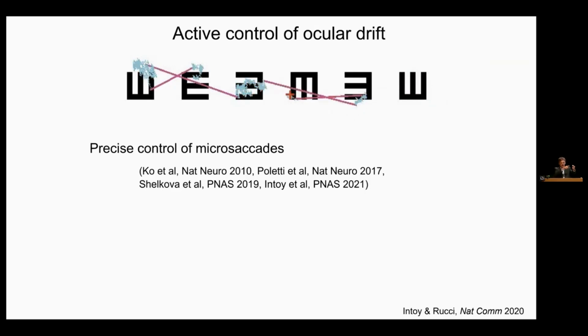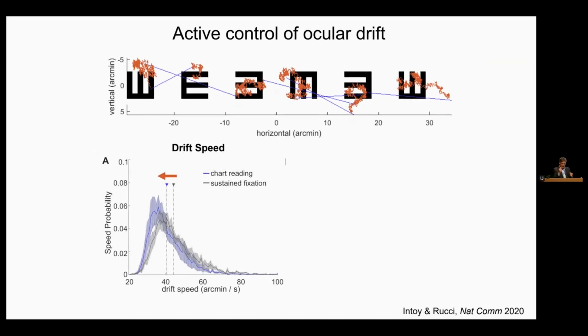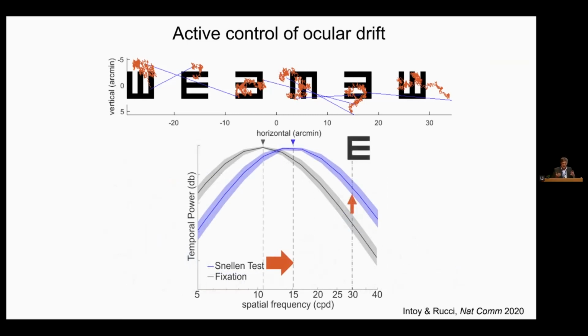If I give you a dot and you're asked to maintain fixation on a dot, these microsaccades that occur there are larger than this. And the jitter that occurs on each optotype is also changing its characteristic. It's different than the jitter that you perform when, for example, fixating on a dot. In fact, compared to that kind of jitter, fixation on a single dot, just maintaining your eyes steady, the jitter that we perform on each optotype in a Snellen eye chart is going to be slower and more curved. And the combination of these two together is pushing that filter, the amplitude of the temporal modulations, toward higher spatial frequencies, so that we are highlighting the range that is really relevant for this task.